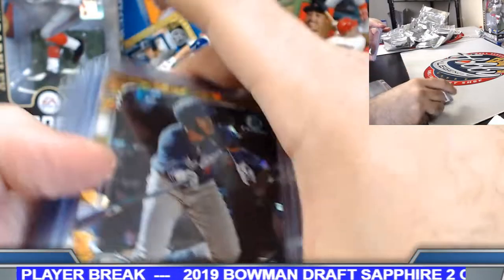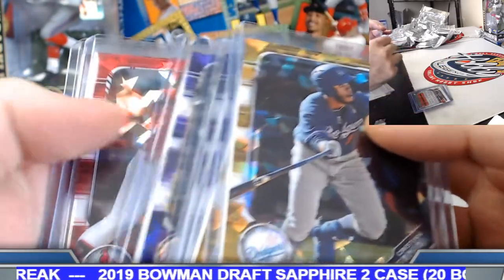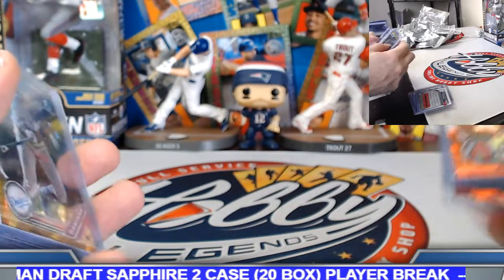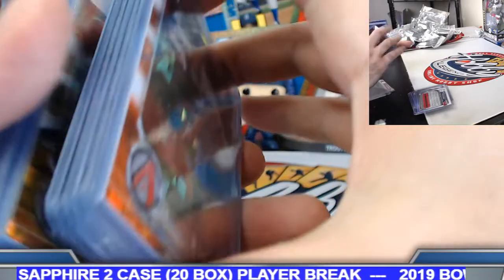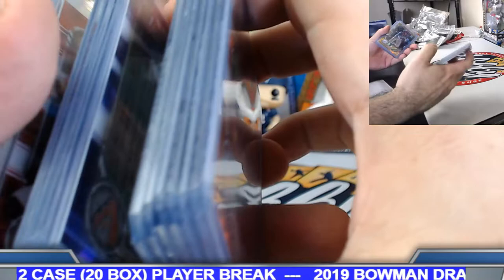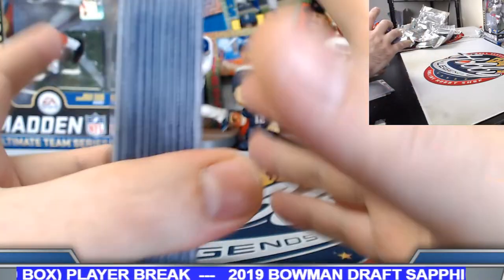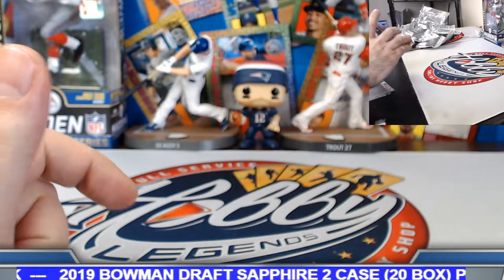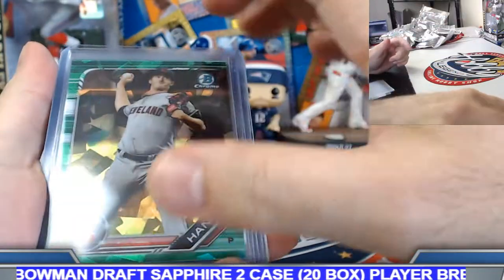5, 6, 7, 8, 9, 10, 11, 12. Wow, 12 out of 20, so that's 60%. 60% of our boxes yielded an orange, gold, purple, or red, which is A-okay in my book. So thank you. Those were some pretty colorful cases in that regard.